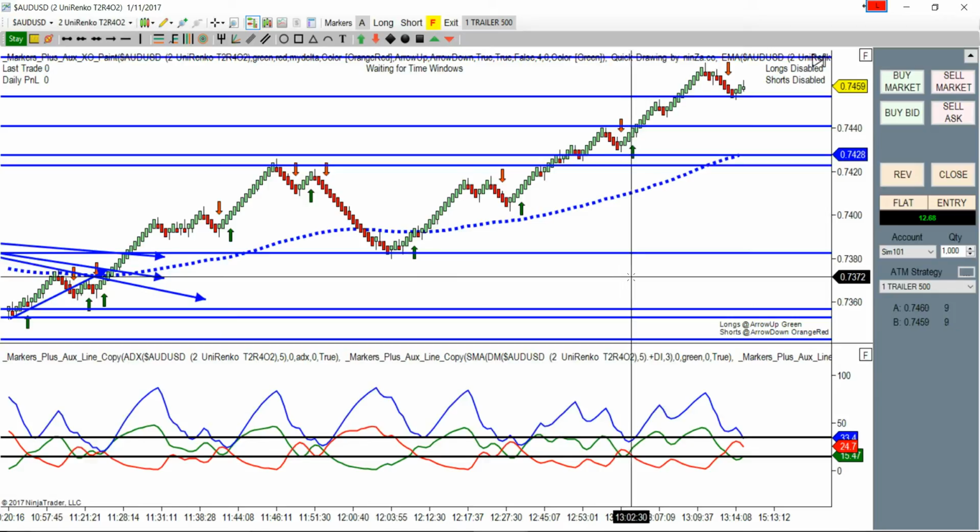All right, traders, so that's it, and that's all I could tell you. It really works, and it takes the stress out of trading. We just crushed it.